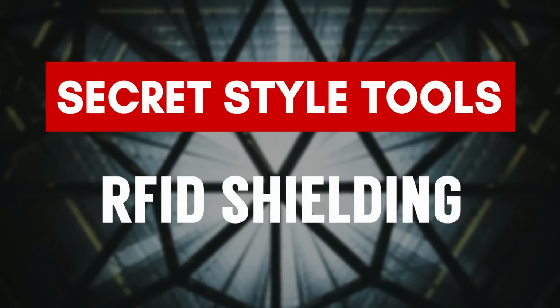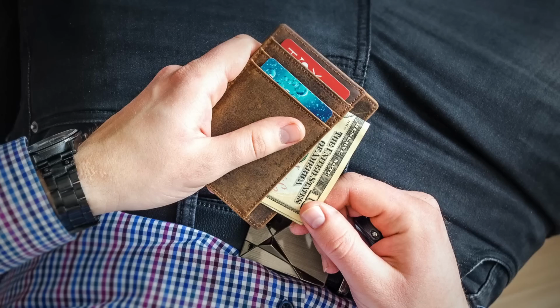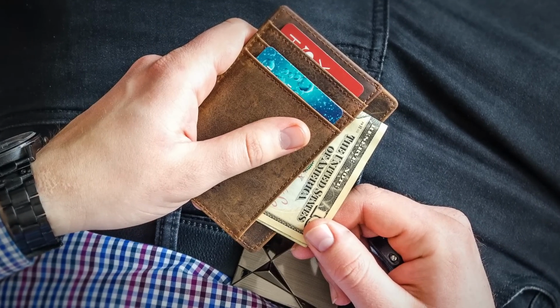RFID shielding. So if you've got a credit card, it has a chip, you can actually have your information accessed. RFID shielding, whether it be just a basic shield that goes over the credit cards, or if you actually look at clothing, they do have clothing, they've got wallets, they have bags that are RFID shielded, so when you're traveling, that information can't be swiped.